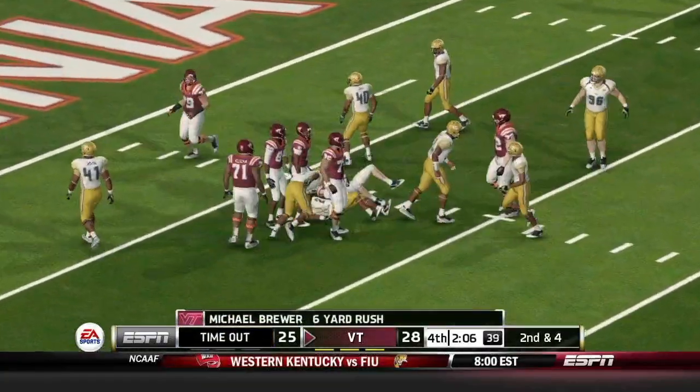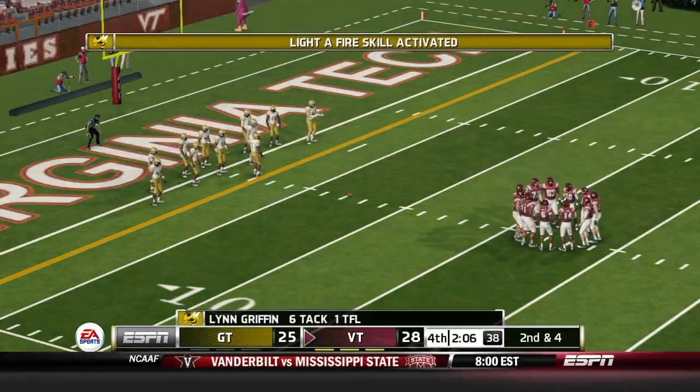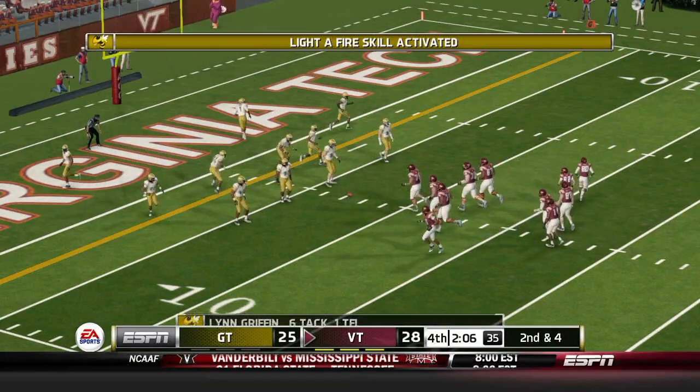Takes it up the middle for a nice run. Georgia Tech's called their final timeout. They're about 4 yards away here on 2nd down.